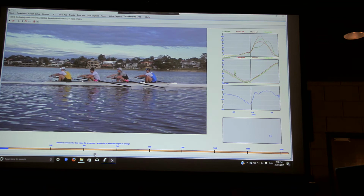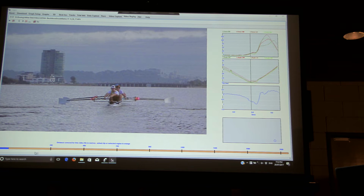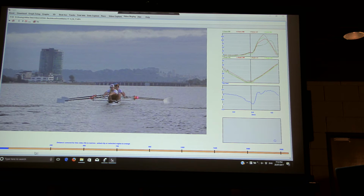Sorry, I'm just going to zip back to the memory of the first. Current under 23 world's best time holders and world champions. Okay? They did a pretty good job. We went out and had a look at these guys. There's a few things in this that we can look at.